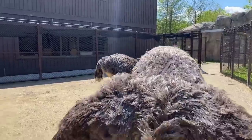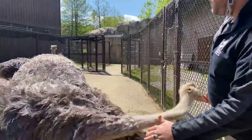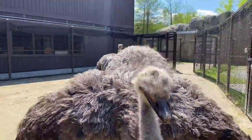Olivia wanted to know, how many babies do they have at a time? That is a great question, and that can vary. They can have around a dozen or so.